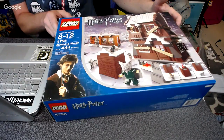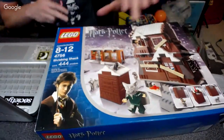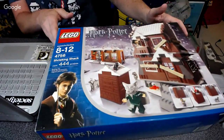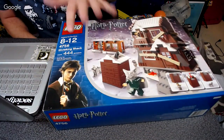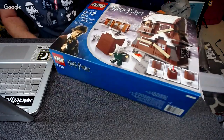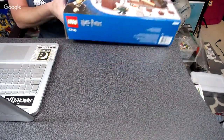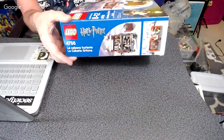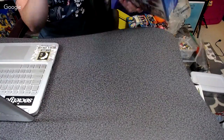But 2004, guys, this box, I'm not usually a box snob or anything like that, but this box is in amazing shape. It's in awesome shape for being 14 years old. They did open it on this side, but they actually did a really good job opening the box, which was great.